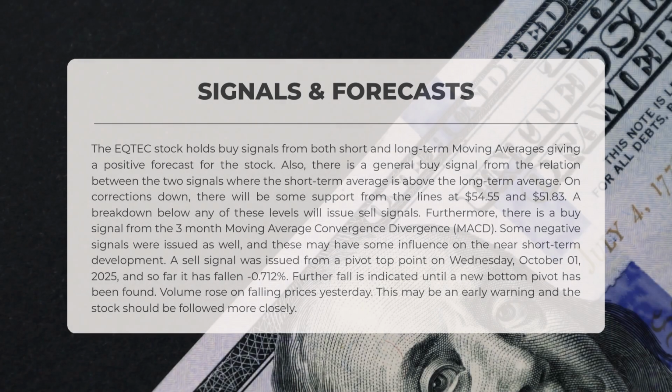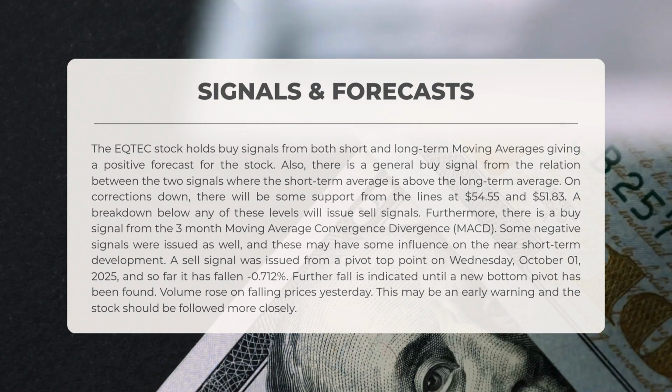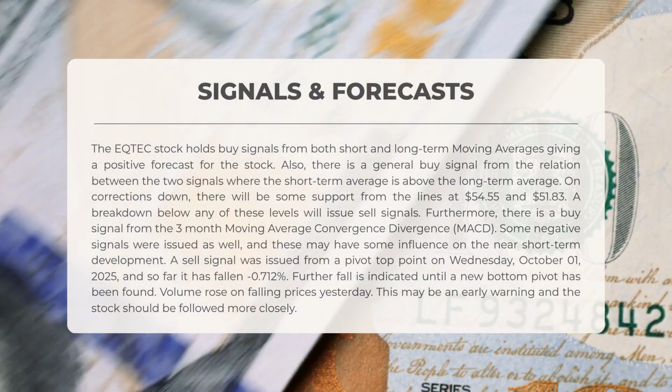The following signals have been identified for EQTEC. The EQTEC stock presents buy signals from both short and long-term moving averages, indicating a positive outlook for the stock. Additionally, there is a general buy signal based on the relationship between the two averages, with the short-term average positioned above the long-term average. Should there be any downward corrections, support can be expected at $54.55 and $51.83. A drop below either of these levels will trigger sell signals.